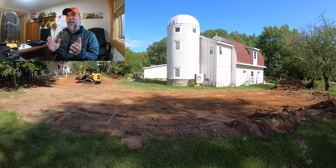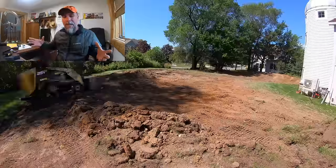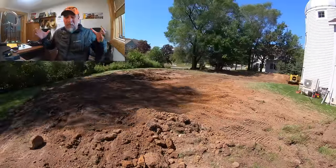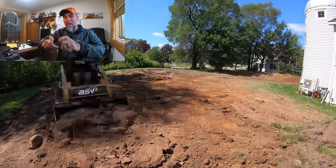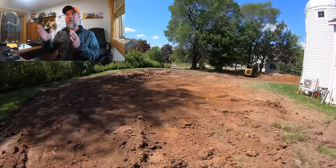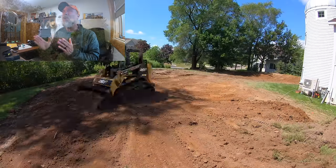So I was actually pretty hesitant to test out this ASV 50 because my experience with mid-sized track machines in the past really hasn't been all that great. Those mid-sized machines never seem to have enough power, and the tracks always tend to steal from the machine. And that's what I was expecting today, but I never actually experienced that even once.